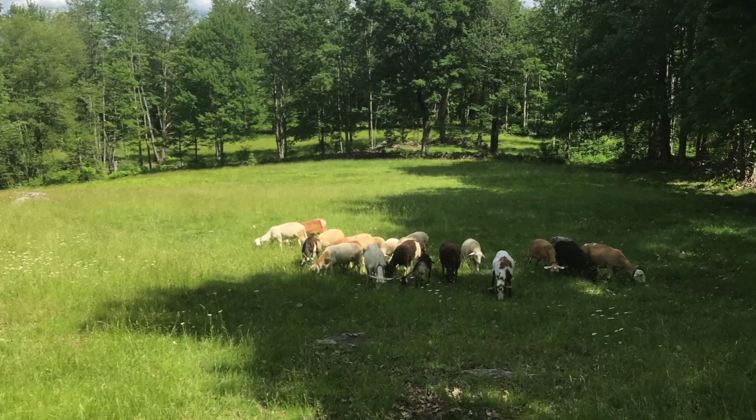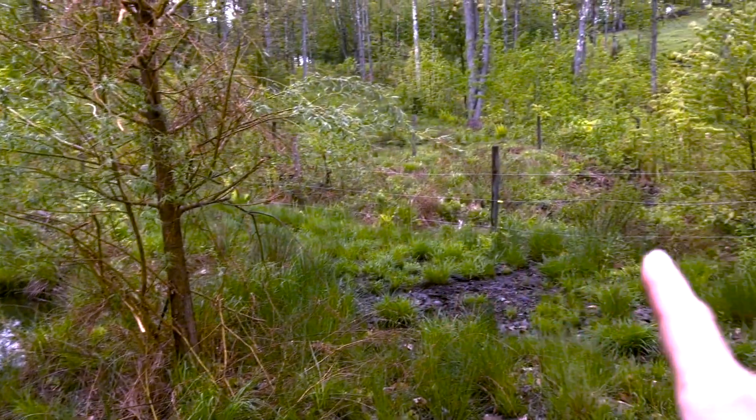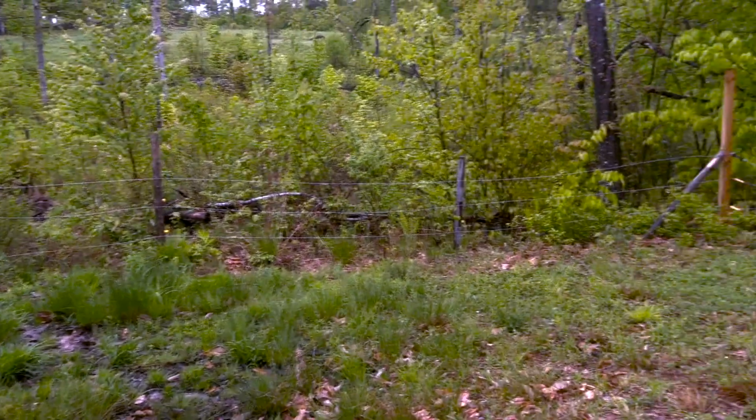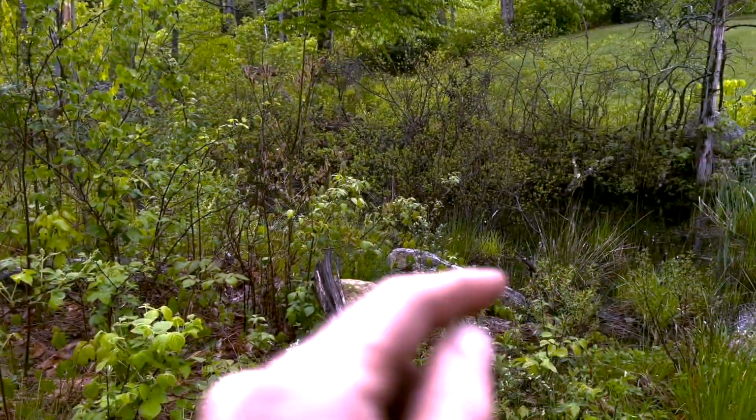And I've also got natural springs. And here's another one down here. So last year I brought the fence down around here so the animals can get down to this area and access the spring. So I am very blessed in many ways, and the land that I have, all its different geographic features really makes farming interesting here. It's not boring, that's for sure.